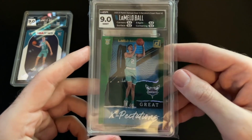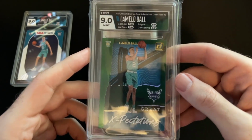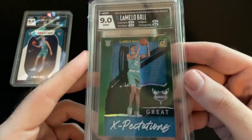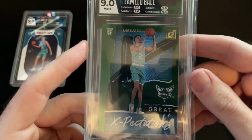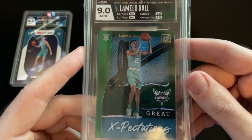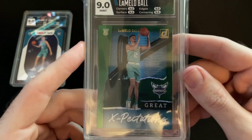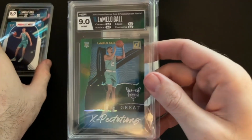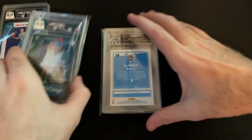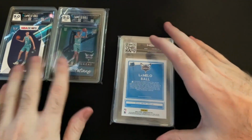Again, I pulled this from a Donruss Basketball box myself. All corners are 9. See, they're tough grading. I guess I can see a little ding right there, but I don't think that's too bad. Centering, these cards are tough to figure out what the centering is, but overall, 9.0. As long as it's not an 8.5, that'll kill the value of these cards real quickly.